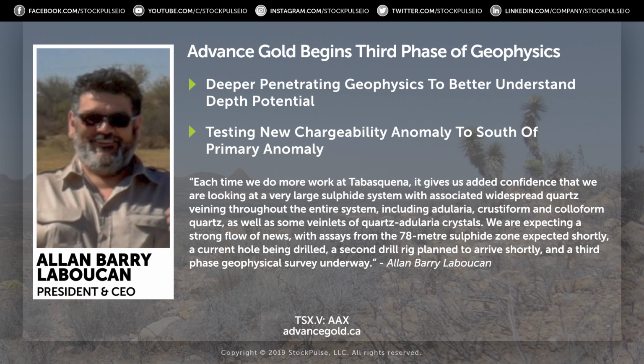This will help us understand the second anomaly better, plus the depth, another 200 meters of our primary anomaly, plus get us a look into the 1,500 meters to the north of the primary anomaly. And we'll get a look at those remaining drill holes. I'm hoping within a week I should have them in my hands and be able to put them out.